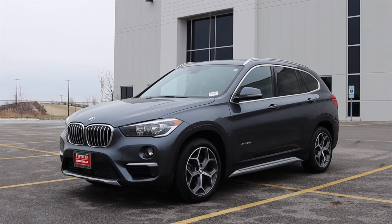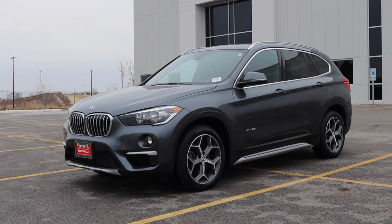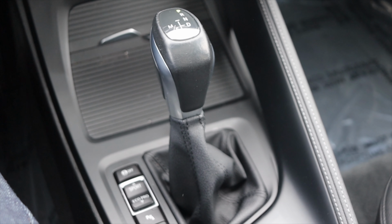Alright, what's up guys? My name is Zach and today I am driving a 2018 BMW X1 28i xDrive. Up front is a 2.0 liter turbocharged inline 4, and down below is an 8-speed automatic transmission.